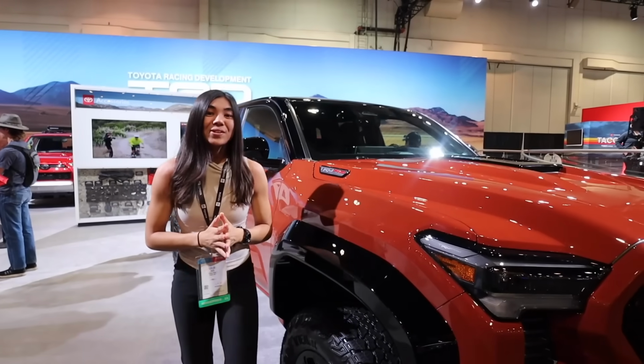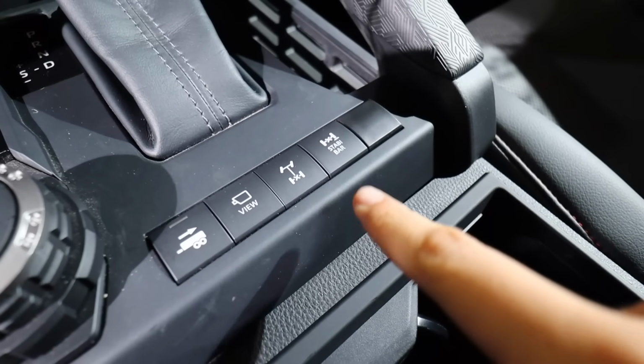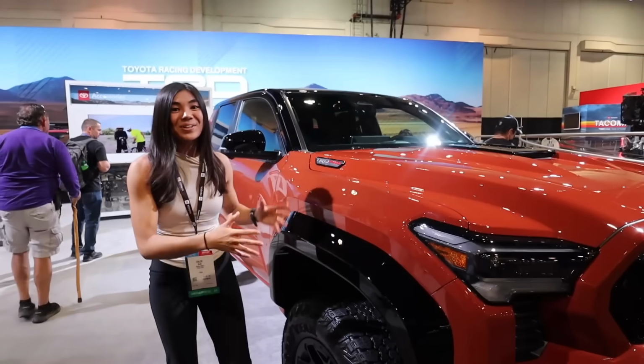And something else to note is when I was talking to Sheldon, the lead engineer behind the Tacoma, he mentioned that these trucks have sway bar disconnect. So you're going to get a lot of articulation out of this truck as compared to before. It is still quite the beast.